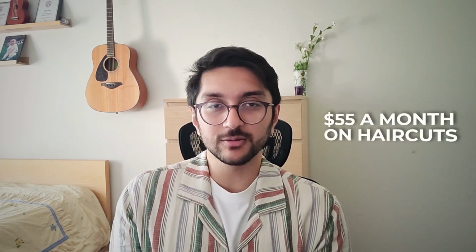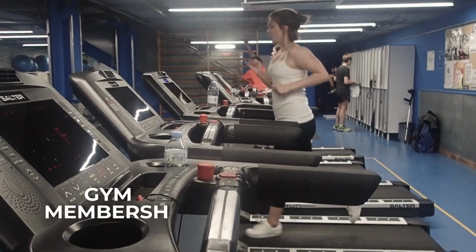So I spend around $55 a month on haircuts. It is a little bit on the higher end, but honestly, it's been so hard for me to find a good barber to stick to, and I finally did. I've been going to the same one for, I swear, like 4 years, and he knows like everything about me. The next category is my gym membership, which is around $55 a month, and followed by physio or massage or chiro.